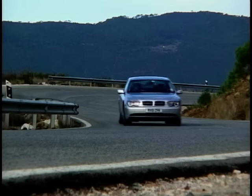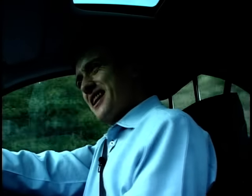They've certainly not been shy about changing the image of their flagship. Their chief designer, Chris Bangle, penned the shape. And whilst definitely a BMW, it does look strangely a bit French.